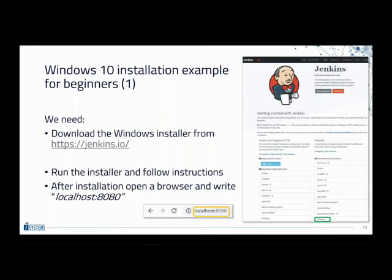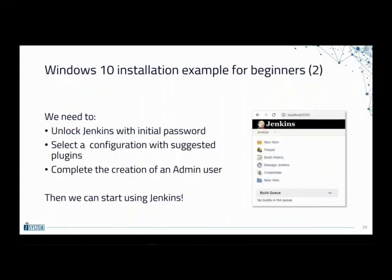After the installation is finished, we need to open in a browser localhost on the port 8080. After Jenkins page is displayed, we need to unlock Jenkins with initial password and select a configuration with suggested plugins. Next, we need to complete the creation of an admin user. Then, we can start using Jenkins.